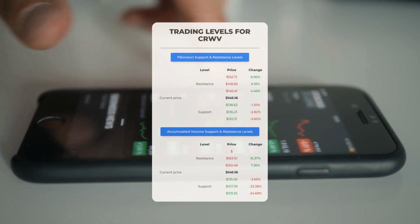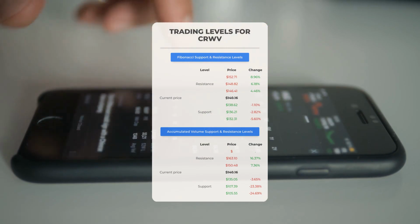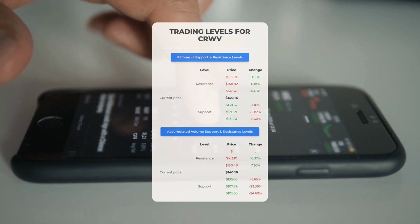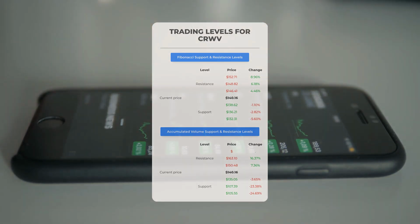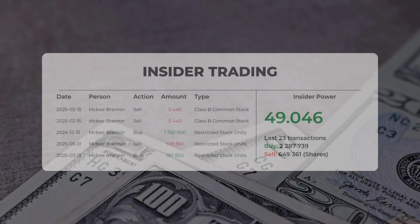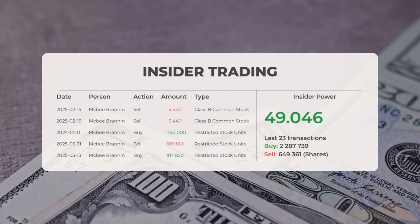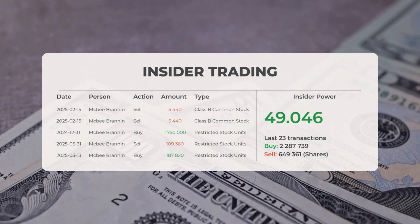On the downside, CoreWeave Class A common stock faces its first support level at $135.5. If this support level holds, it could present a favorable entry point, anticipating a rebound. The combined average rating for CoreWeave Class A common stock from multiple analyst sources is categorized as a strong sell.